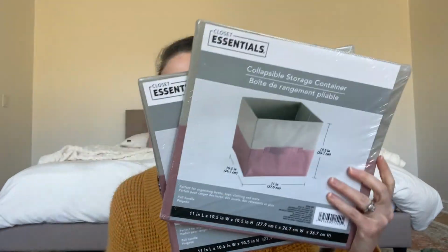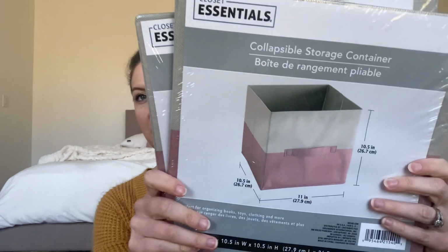And I did get the lids. I don't know if I'm going to use the lids on top of these or if I'm gonna use these in some other fashion. I haven't really decided that yet. And then they also had these canvas collapsible storage containers. So I got two of them that were pink and gray. And then I got two of them that were a lighter gray and a darker gray.